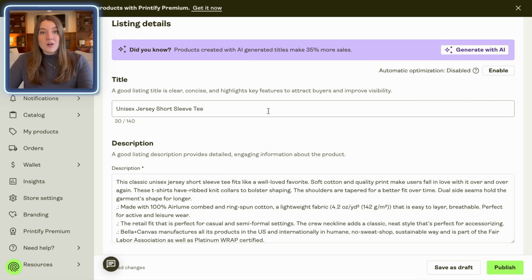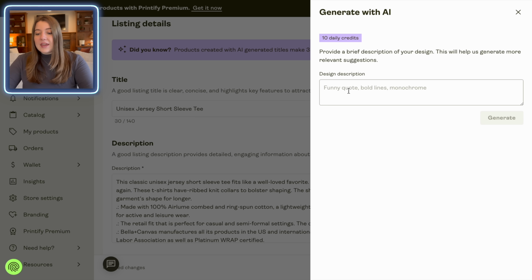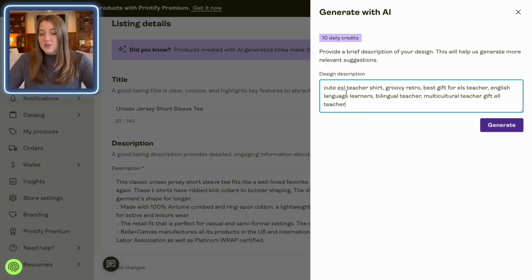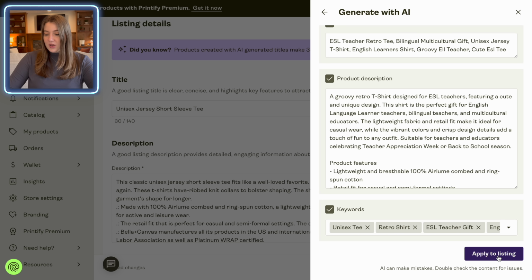Now, you can write this all from scratch, and that is sometimes what I do, but Printify also has some really, really cool AI title and description writing features that if you're super new to this, I would highly suggest taking advantage of. So we're going to actually use that today, and all we have to do is kind of describe our design and what keywords we want to target. So I just put here cute ESL teacher shirt, groovy retro, because that's kind of the style it's in, best gift for ESL teacher, English language learners, bilingual teacher, multicultural teacher, gift, ELL teacher. So once we have all those keywords in, we're going to have it generate our title and description, right? And we're just going to apply this to the listing.